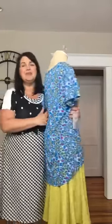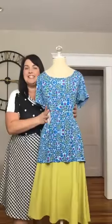So that's the thing with the classic tee. That is the basic construction. So just to kind of give you an idea, it's a little bit longer of a neckline, shorter in the front, longer in the back.